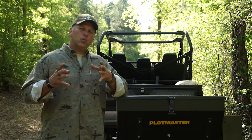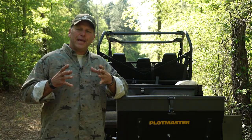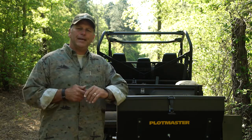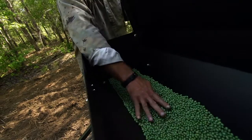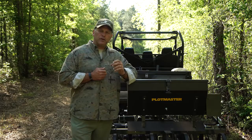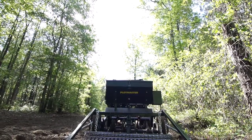I try to find out where my bedding areas are for my deer, where they hang out most of the time, and then I'll try to put a food plot in there as close to that bedding area as possible. It increases your chances of harvesting these big deer during legal hunting because they don't have to travel very far. They can step right out of the cover into these small food plots.